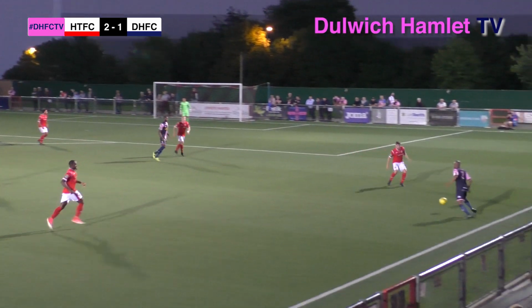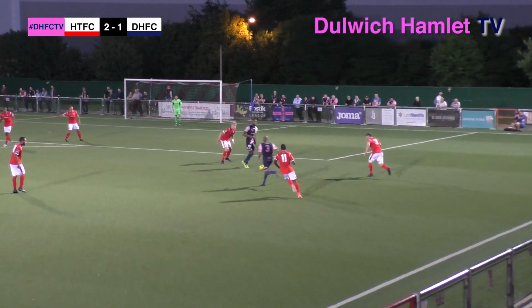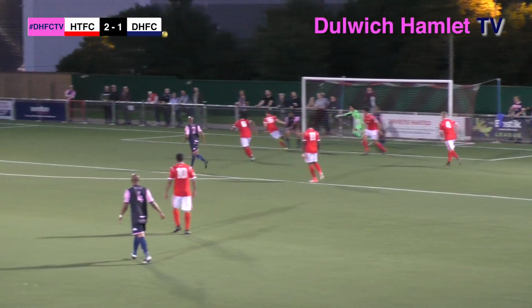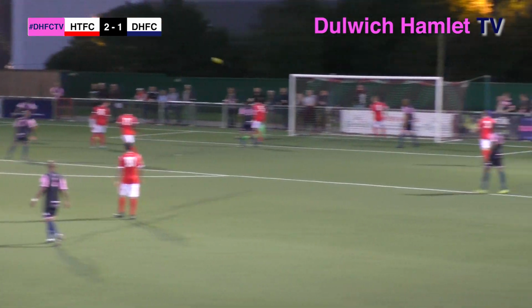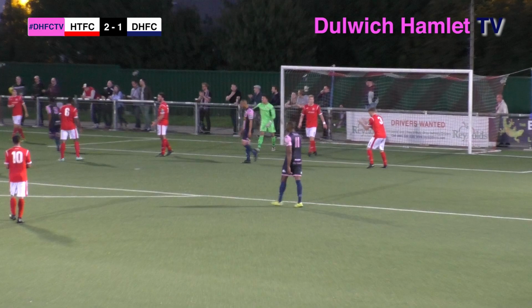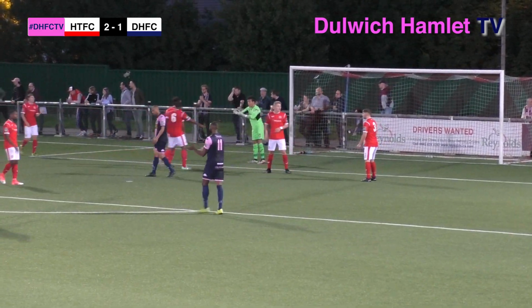Kargbo wide for Ming. DeMarco back to goal. Those players in the box arriving. Well, nodded away. It's come for Clunis though. Takes a touch. Fires it goalwards. Palmed away by Lee. Dulwich corner. Harlow repelling everything Dulwich have to throw at them so far in the second half.